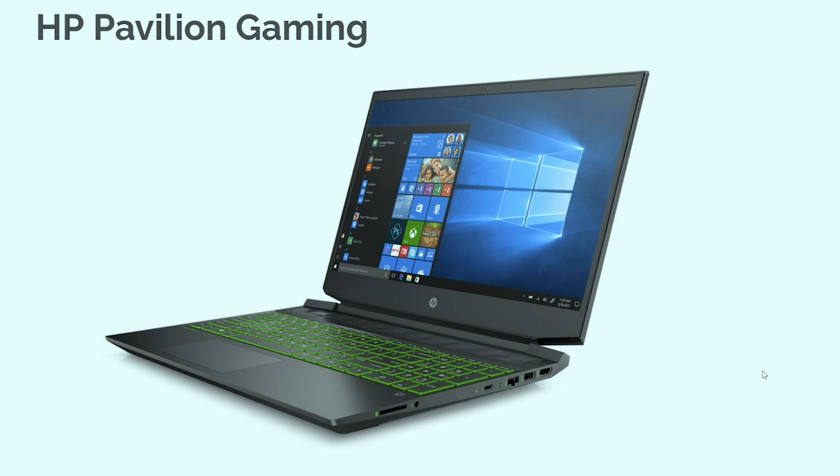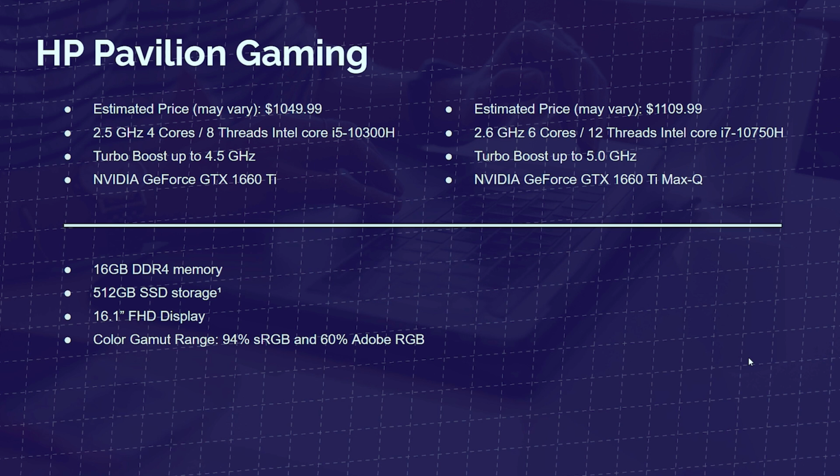All right, next up is the HP Pavilion gaming laptop. This is a great buy. It's a great purchase from HP. You can get the i5-10300H or the i7-10750H. For a little bit more money, you can go ahead and snag the i7, which I personally would. You're going to get more cores, more threads, and higher clock speeds. So I would definitely pick that up.